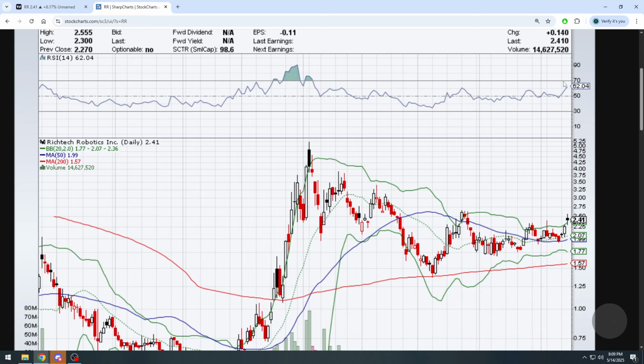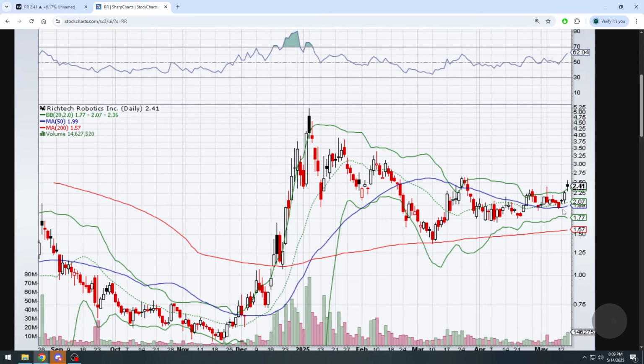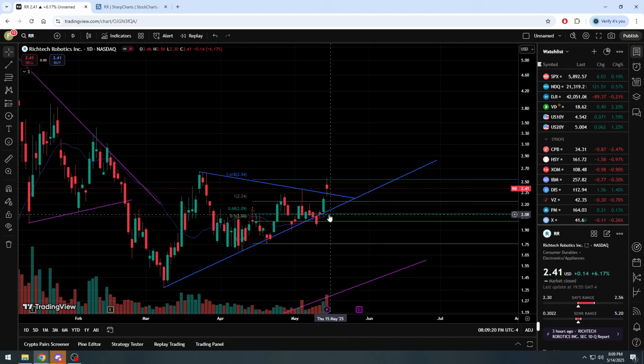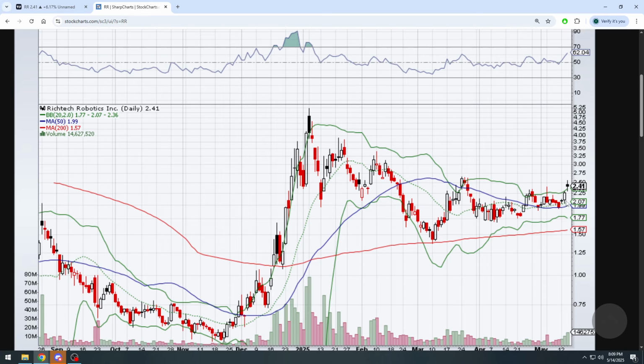RSI on the daily spiked up here to 62, but again, then we had the breakdown, and we have the mid-Bollinger Band here at 207. If we immediately break to that 207 level, that would meet up right with the moving average, but again, that might accelerate the sell-off down to support. But 207 might be the next stop down if it breaks the bottom trend line here of this symmetrical triangle. 50-day moving average 199, and you got your 200-day down here at 157. Bottom Bollinger Band 177.